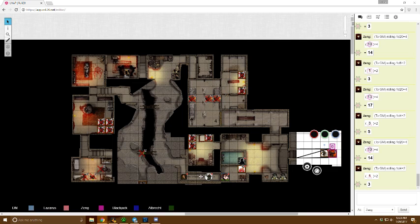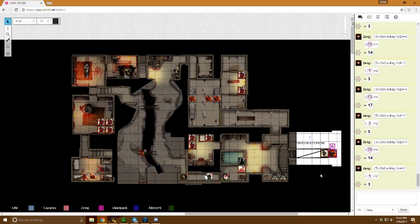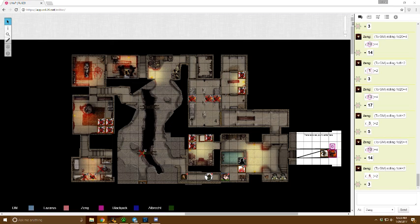So where do you expect to go with this? I expect to go in the air with both hands on the crossbow, diving through the air, and shooting at the guy back here. I'm trying to remember how high up that is. Okay, that is 15 feet up.